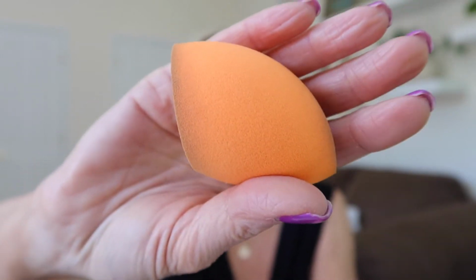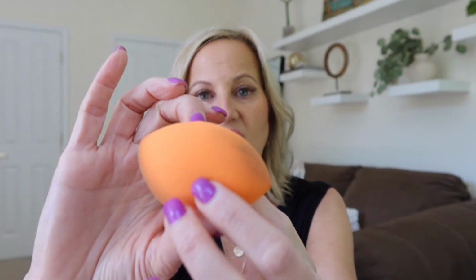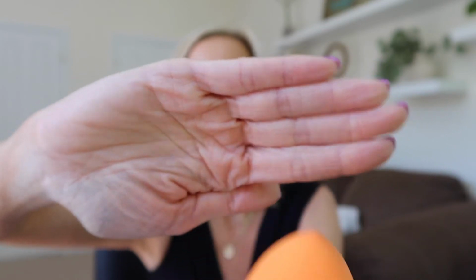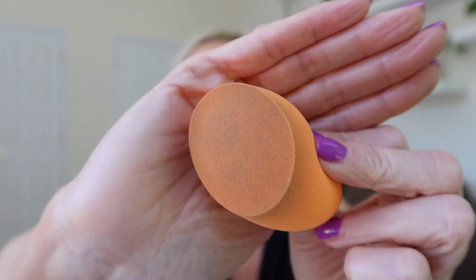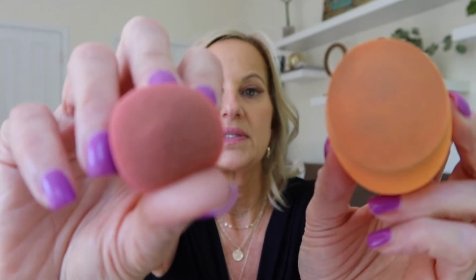So we have the Real Techniques, and what we have is this flat edge. Obviously it's more rounded and curved over here, and then you have the pointier side right here to get underneath your eyes, around your nose, that type of stuff. But oh my goodness, let me just say, this has been so amazing, far better than this. And it's not just the shape of it. The shape is amazing. You can see here, look at how big that is in comparison. Even if this was wet and blown up, you're not going to get the same coverage.